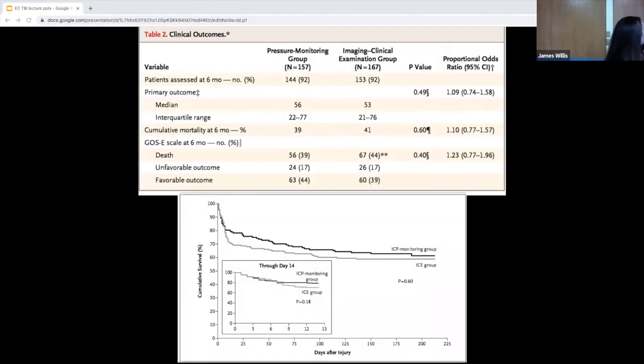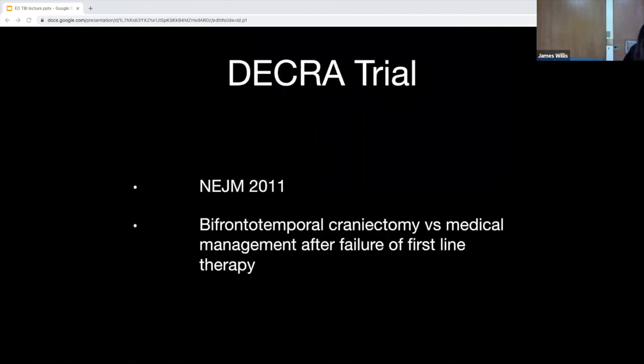In case you didn't believe me, it shows that they have the same outcomes. All right, a couple more trials to go over. DECRA Trial, also in New England Journal of Medicine. What this one was looking at is there a difference in decompressive hemicraniectomies in outcomes?